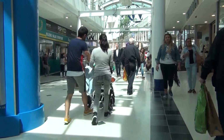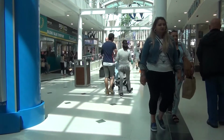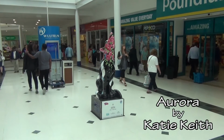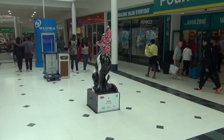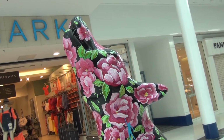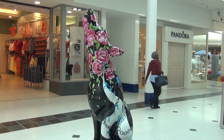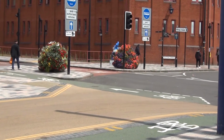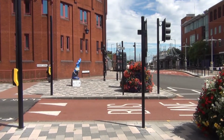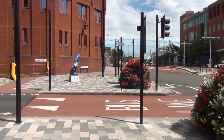Further on, in the entrance to the Wolverhampton Centre, is number 6. Leaving the Wolverhampton Centre, and on the corner of Bilston Street, we come across wolf number 7.